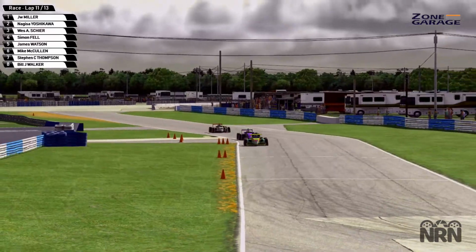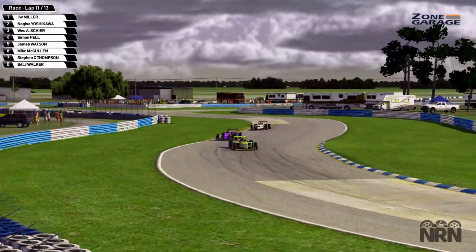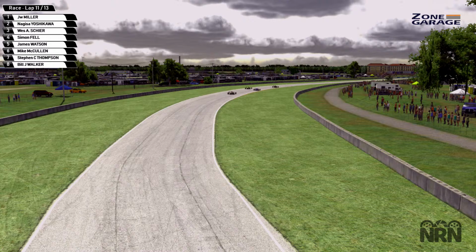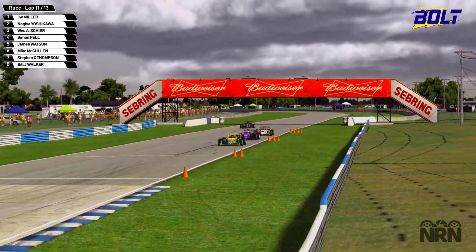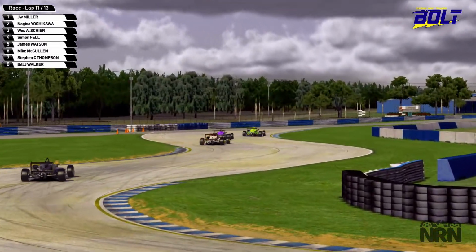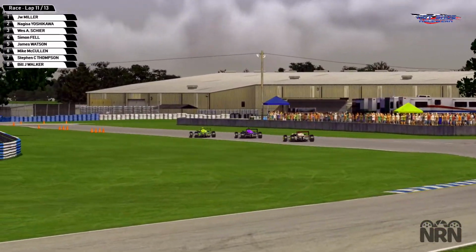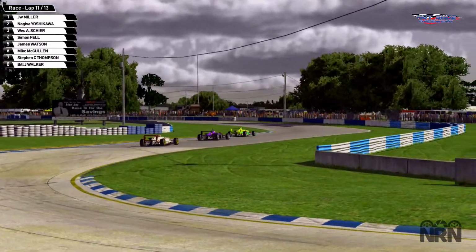Lap traffic will come into play here as well. Bill Walker just up ahead of your top 3. He's one of the more respectful drivers. Yeah, he'll clear out of the way, but it's just a matter of where you catch the lap traffic. All 3 will get past safely. Simon Fell, currently running in 4th place, sitting 7 seconds back of this fight for the race lead, could be the biggest beneficiary if these 3 take each other out.